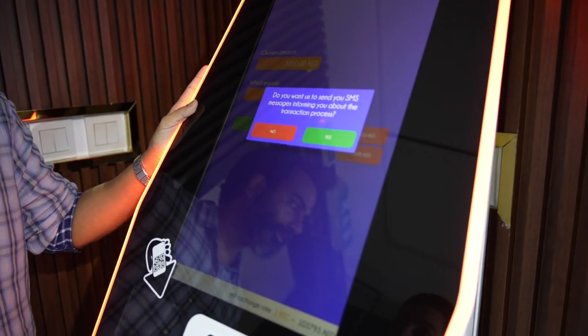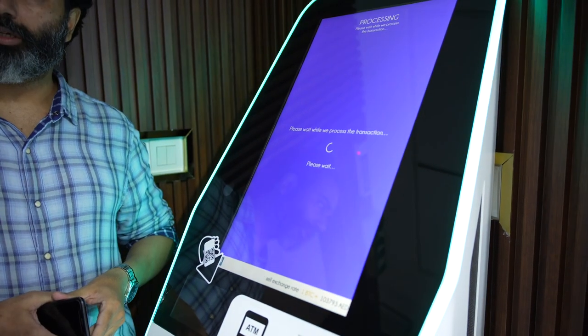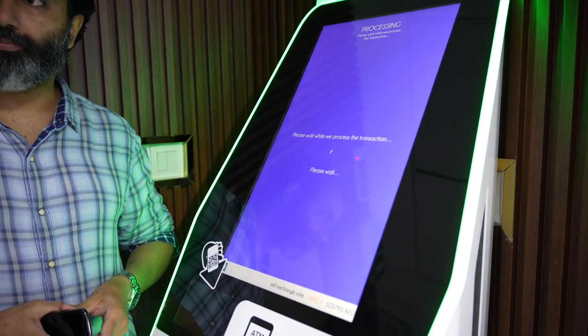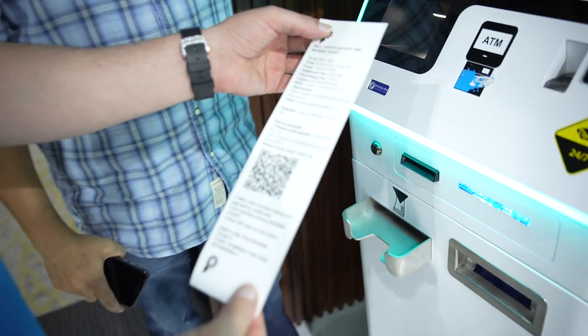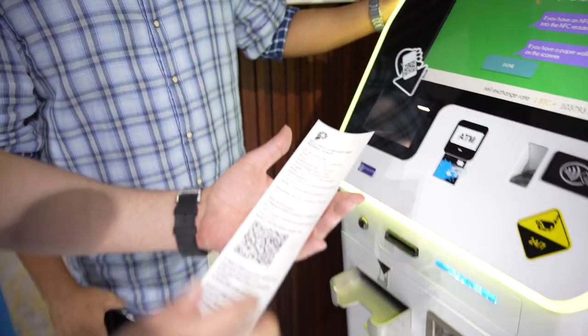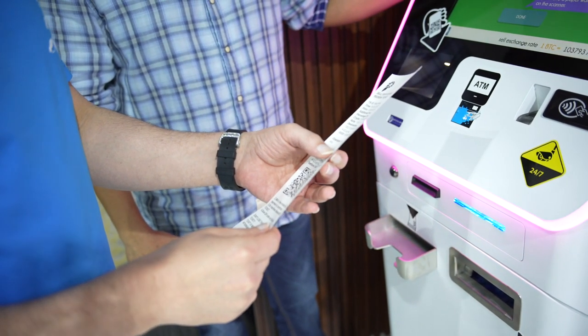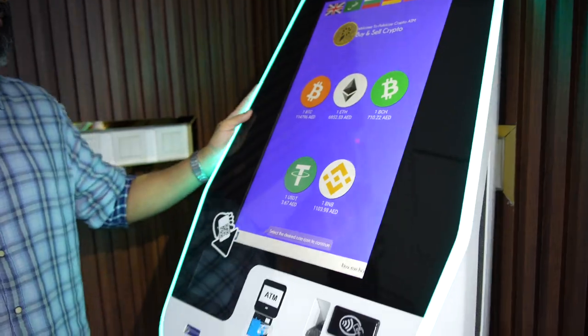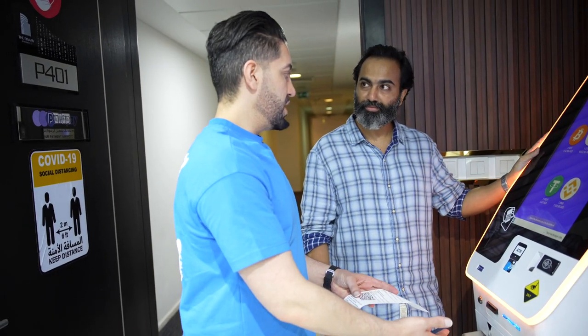How much time does it normally take? It depends on the Bitcoin network. It's not something we can tell. Sometimes it's 5 minutes, sometimes it's like 15 minutes. It will print a QR code like that, which is a Bitcoin address. So you have to send 0.0982803 to this address.